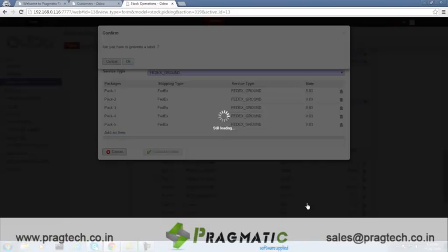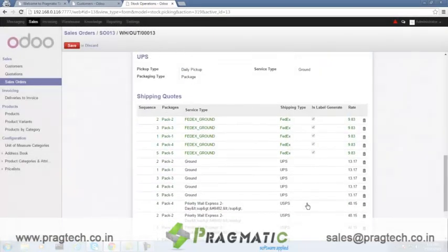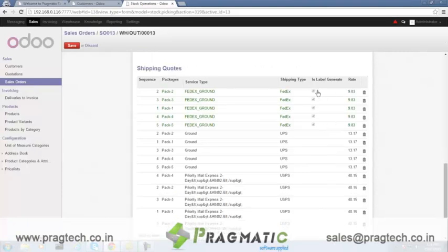At the same time, you will also be able to create shipping invoices for your vendor. These shipping charges or packaging charges will directly be invoiced to the supplier, which you'll be able to manage in your payables. Yes, if you can see here, different labels have been generated.